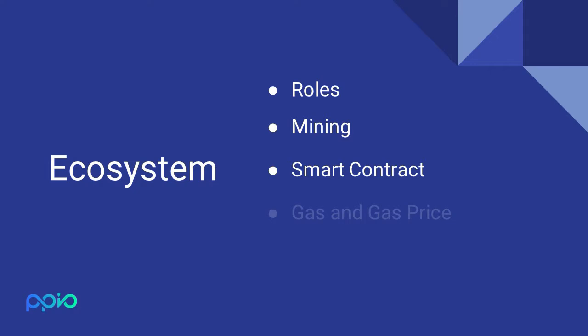Now we are going to take a look at our ecosystem. Our ecosystem mainly helps stabilize its economy. We will describe 5 different topics regarding our ecosystem. They are the roles, mining, smart contract, gas and gas price, and coin pool.